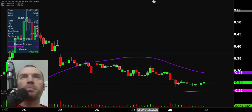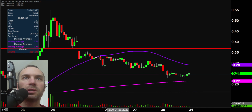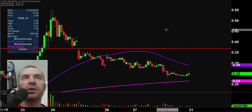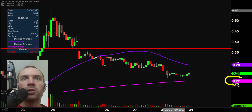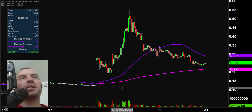Next, HLBZ, and the downtrend continues. In fact, let me squeeze this down. There we go. I want to bring that pink line into play there, because really, in all actuality, that's going to be the line in the sand. That's going to be the level that a whole lot of people are watching. Again, the 200 period moving average valued at 22 cents there. So if the price does go down there and then just blast down through there, at that point the chart, I don't want to say is totally ruined, but it is oh so close.